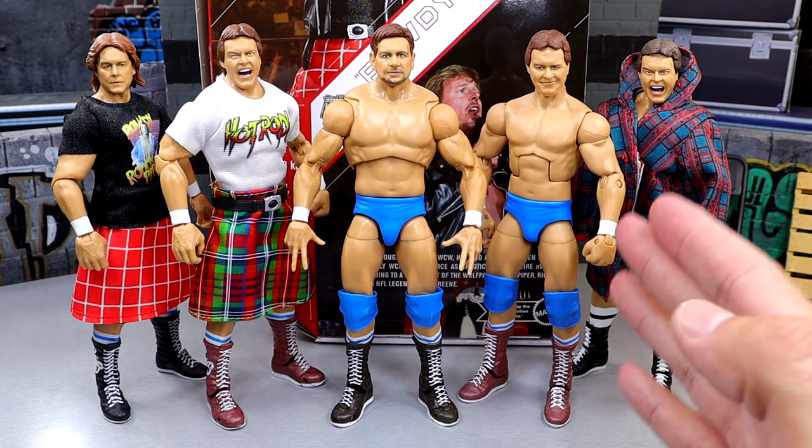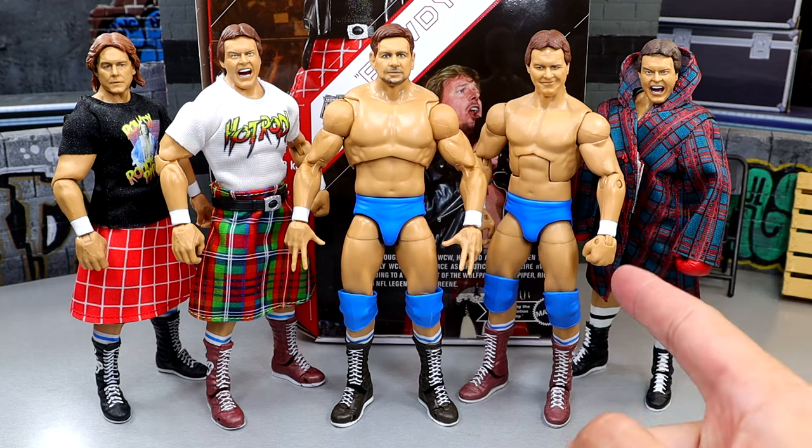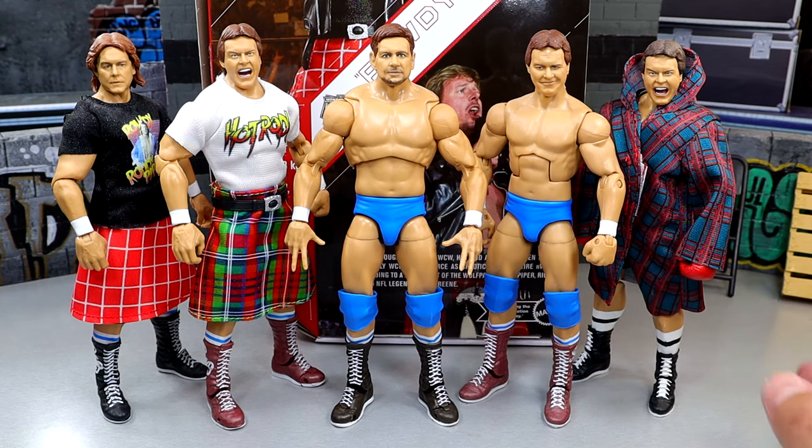And then you do have an Elite. I think this is the old Legends or Hall of Fame Elite Roddy Piper here with a head swap. I put one of the Ultimate Edition head sculpts on it from the Coliseum Collection. And then we have that WrestleMania Elite Boxing 2-Pack Elite figure that came with Mr. T over here, which is also a really underrated piece.